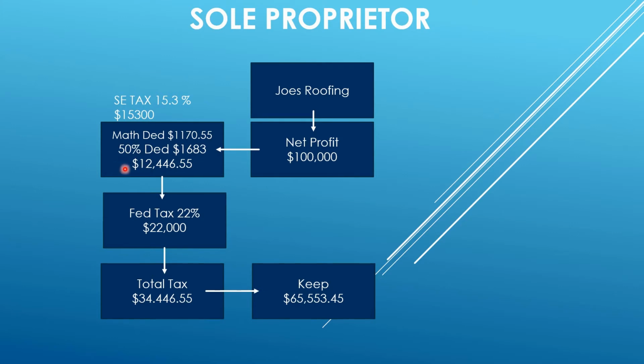So anyways, the total is $12,446.55 after deductions for SE tax. Then Joe has to take the $100,000 and bring it down through the federal tax rate of 22%. That's an additional $22,000 in taxes. So Joe's total taxes are $34,446.55. Joe will get to keep $65,553.45. So that is the total tax rate and how the tax structure flows for sole proprietorship.